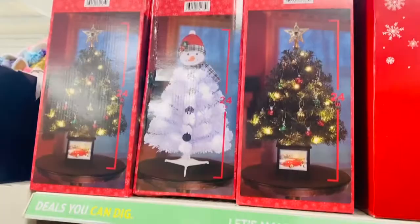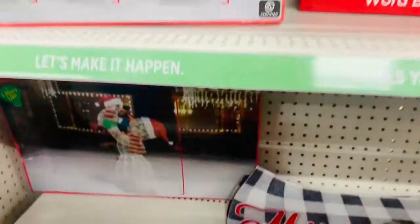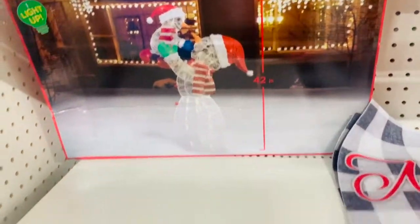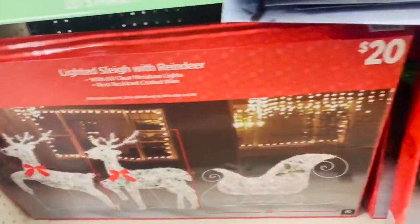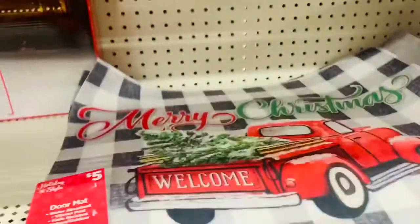And I thought these little trees were really cute for $12.50. They had a little snowman one. They were 24 inch. But they had a good variety of different ones. And they also had some stuff to put outside. I thought the little snowman family was cute, and the mama with the little baby snowman. And just a variety of different things to put outside. And I didn't think they were badly priced at all.